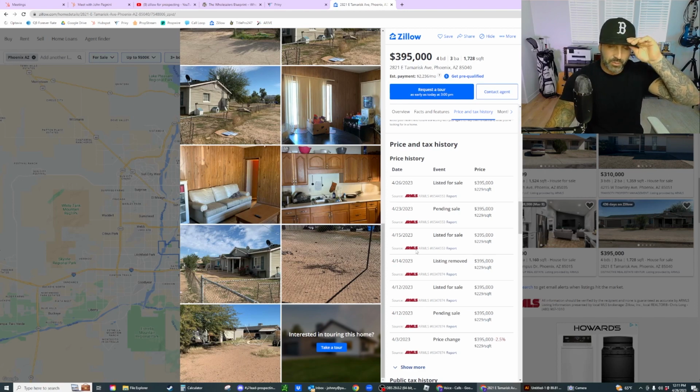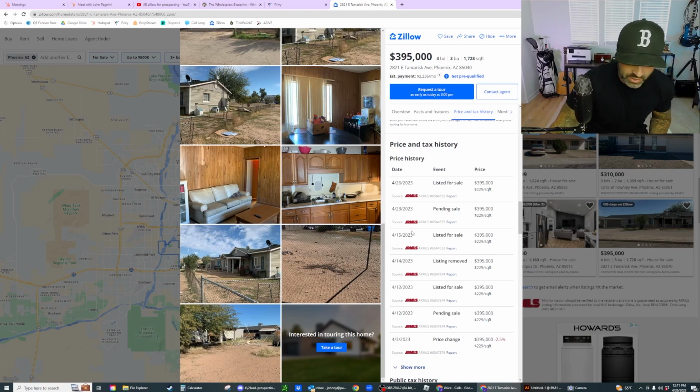Because a lot of times when you put the property under contract and then you do some sort of inspection and you find out, hey, there is a significant cost above what I already thought it was going to take to rehab this, then you got to go back and say, look, we got to negotiate on the price again because this property is much worse off than I thought. Sometimes the seller doesn't like doing that.